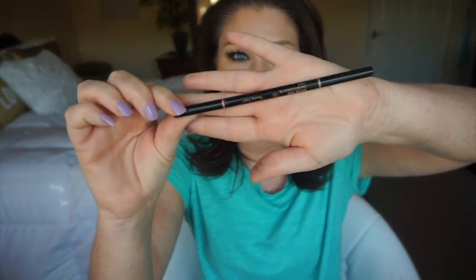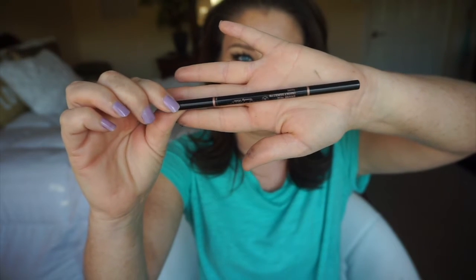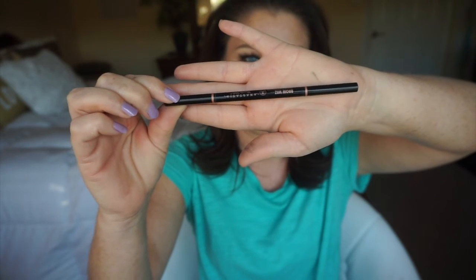I don't know. But anyway, brows. So I have two brow favorites. I'm only going to show you one because I can only pick one. But they're both from Anastasia. One was just the pomade. But I ended up choosing the Brow Wiz, which looks like this. You know, it's a cult favorite here on YouTube. And pretty much anybody that cares about brows.